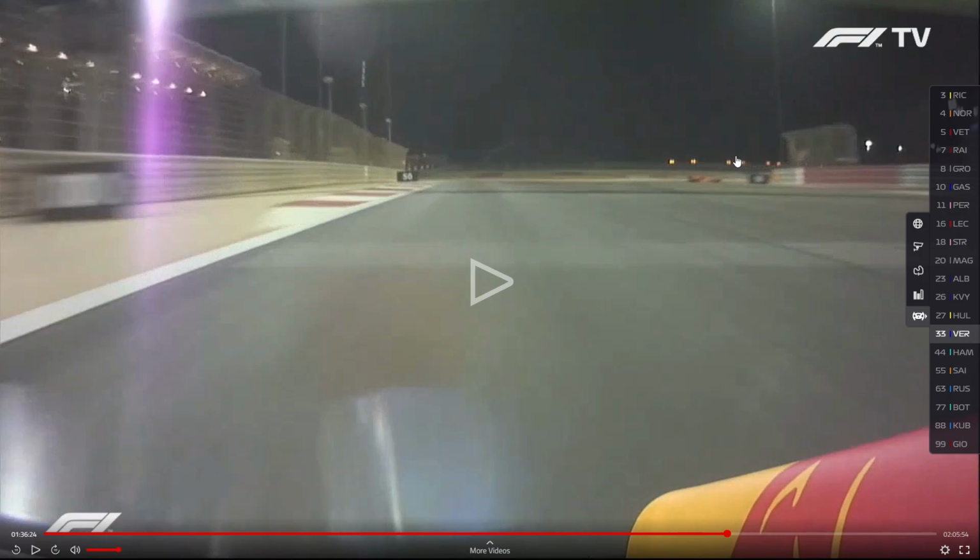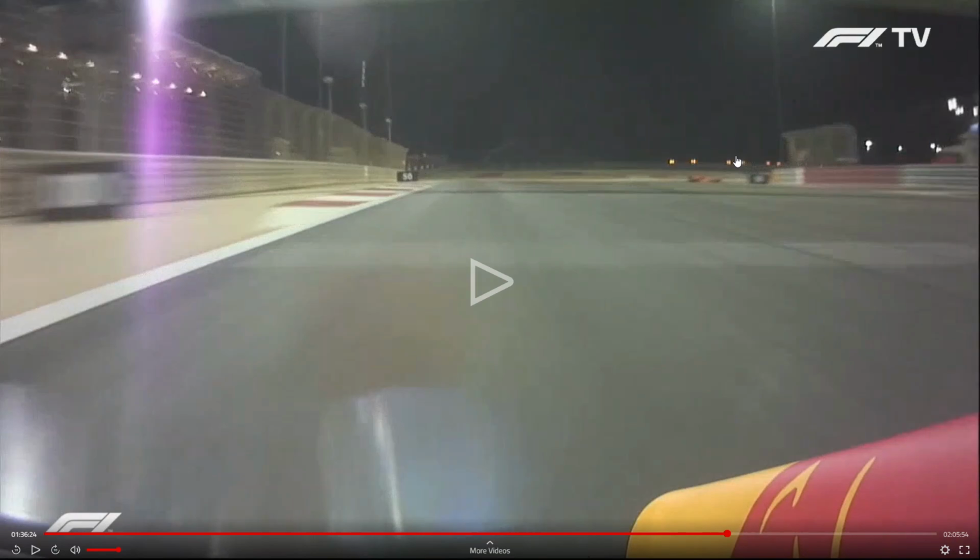Now, bearing in mind, what happened at Bahrain 2019 was that the safety car was deployed with 3 laps remaining. Okay? The two Renaults went out of the race. They initially waved double yellow flags, and then they deployed the safety car with 3 laps to go. Now, under a safety car, the field all bunches together. That takes at least a lap.